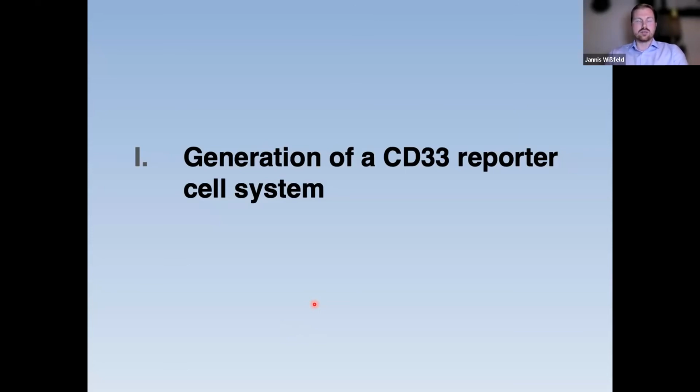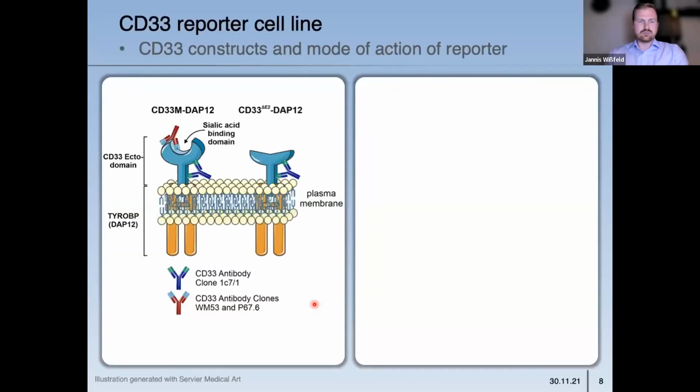And to do this, we need, let's say, a reporter cell line in order to find high affinity ligands to be able to modulate the microglial response in Alzheimer's disease. And this is what we did here. We generated a CD33 reporter cell line system, and we did that in a not very common way.